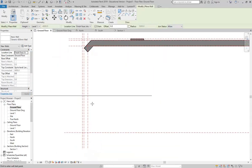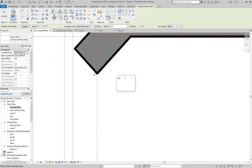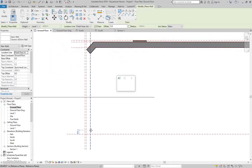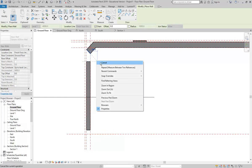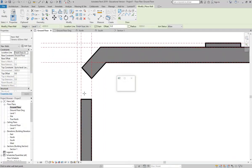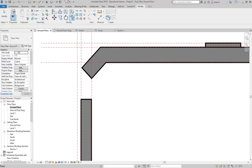Okay, so a really good trick there, instead of trying to draw from the end of this diagonal wall, it's probably easier to draw from somewhere else on that reference plane and come up and finish before that angled wall, and that just keeps it straight. And then to join them together, use trim extend to corner. Let's pick those two walls.